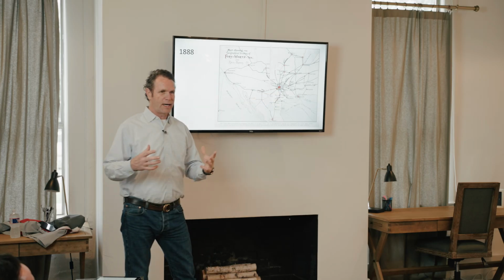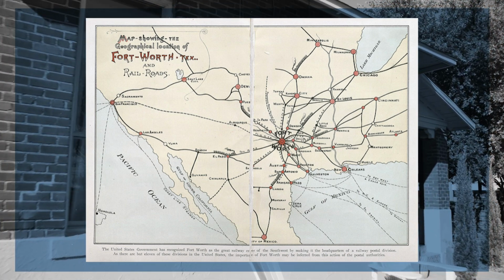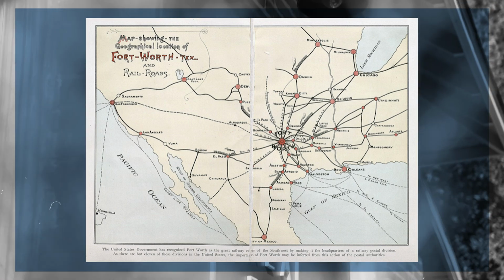In 1888, there's a map done by, I think it was one of the railroad companies, but Fort Worth becomes this major hub, right? Railroads are a big part of Fort Worth, technology and industry. I mean, BNSF is here and railroads were very important. Why? That's how things got here. I've read a lot of books on railroads and the expansion in the West, and literally the first thing they would put on a railroad heading west was wood so that people could build houses and things like that.